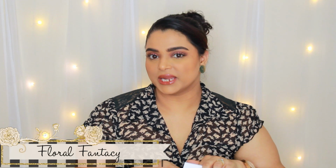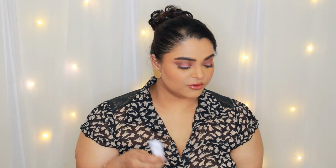Next one, I have a Floral Fantasy. As it says that it's Floral Fantasy, we are expecting it to be a very, very floral fragrance for sure. And I have to say that I am quite impressed with Floral Fantasy. Do not get confused by its pink color. It is actually a very soapy and lemony lime kind of fragrance. It's giving me the Little Soap vibes for some reason, and I'm really liking this fresh burst of lime and lemons along with florals without any sweetness at all in it.